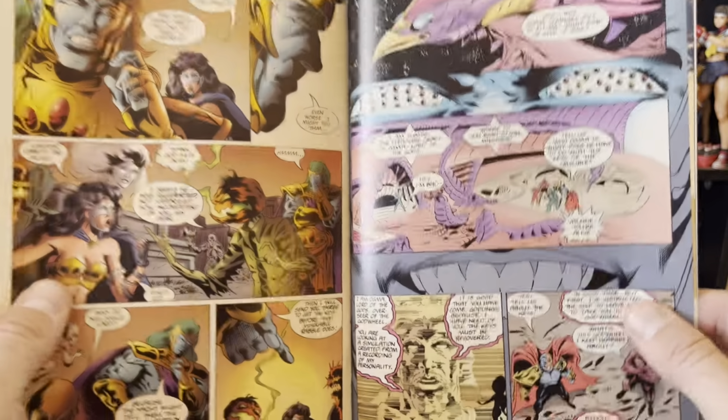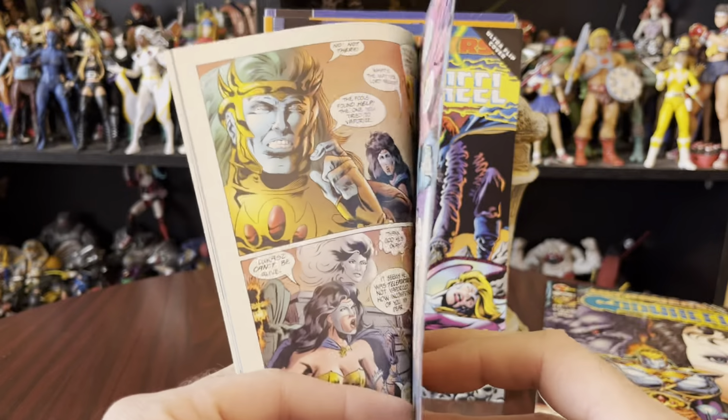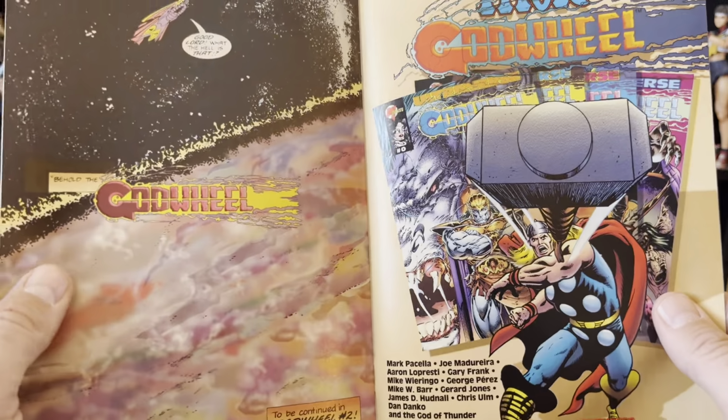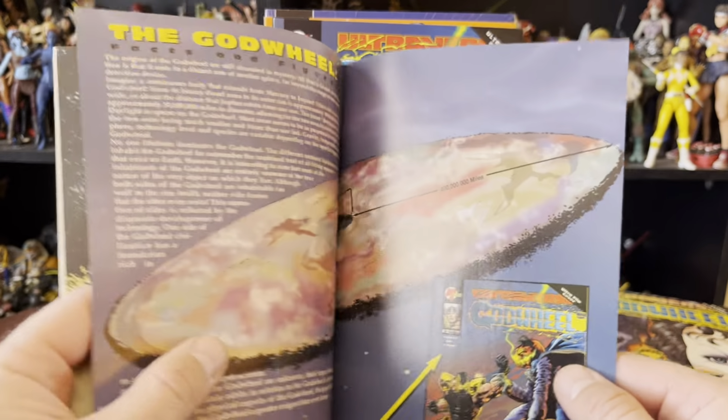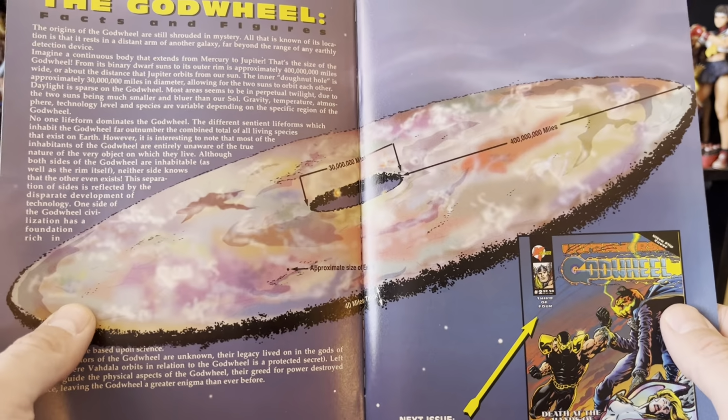So this is clearly Thor. We got him in the shadows here. He's about ready to get active in this story. Godwheel. The mighty Thor finally shows up. There's the Godwheel.